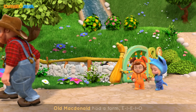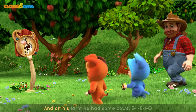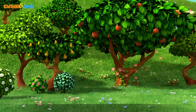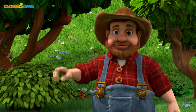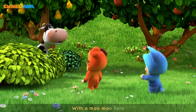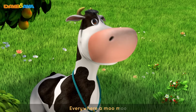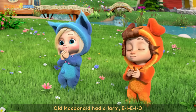Old MacDonald had a farm, E-I-E-I-O. And on his farm he had some cows, E-I-E-I-O. With a moo-moo here and a moo-moo there, here a moo, there a moo, everywhere a moo-moo. Old MacDonald had a farm, E-I-E-I-O.